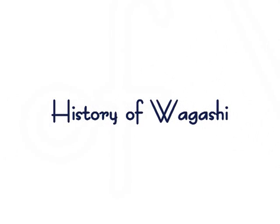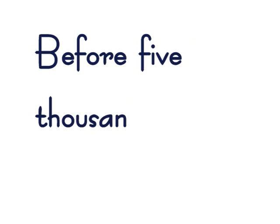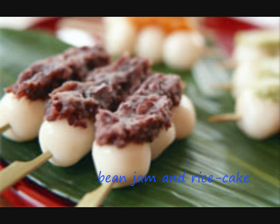Next, I introduce the history of Wagashi. Five thousand years ago, Kashi, meaning sweet, meant fruit in Japan. Since then, Japanese people found how to make bean jam and rice cake from grain. They made rice cake and dumplings.